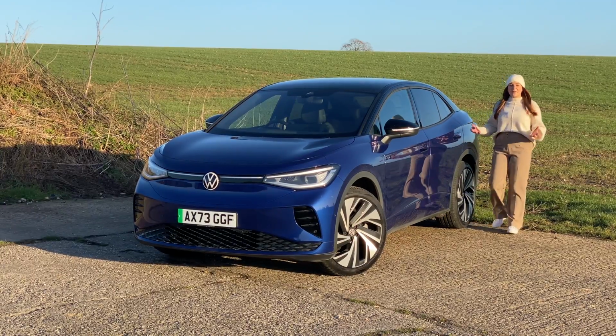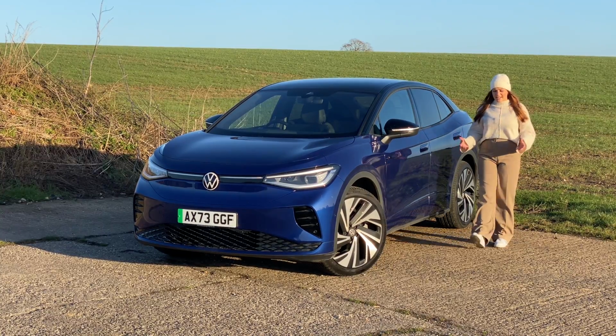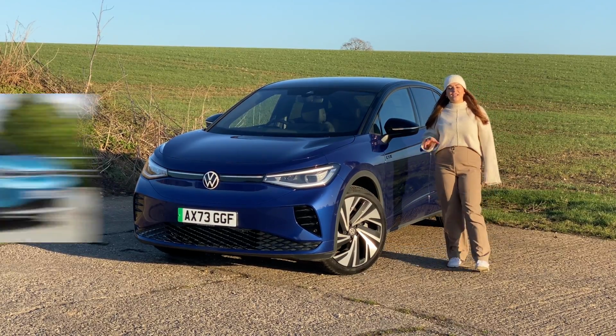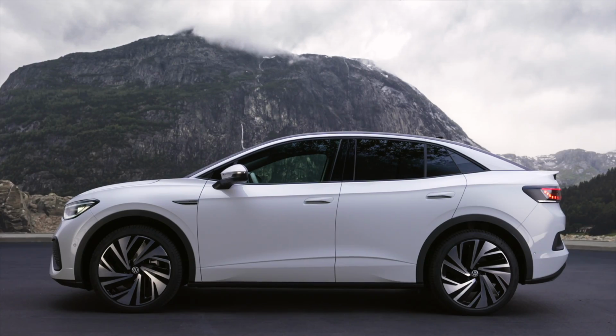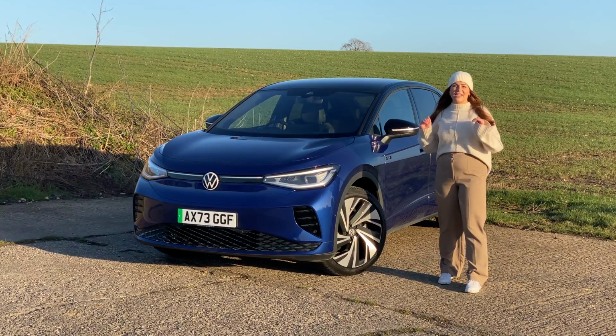Let's start with the very basics, shall we? What is the ID5? Where does it sit in the all-electric ID range? And who's the target audience? Well, for starters, it sits alongside the ID4 as an SUV offering. It's got a slightly more coupe roofline, which gives it a sportier feel. And both of those cars sit just above the ID3.